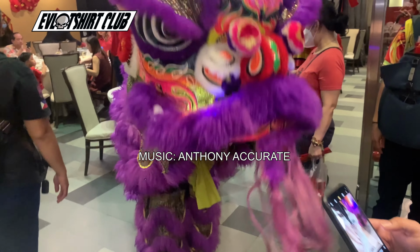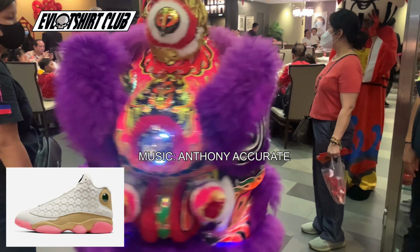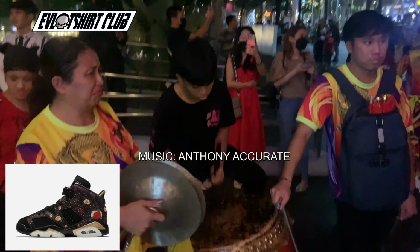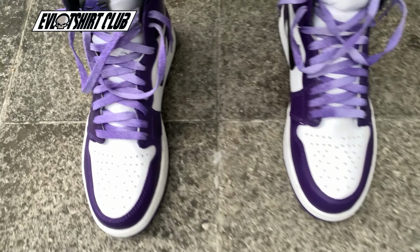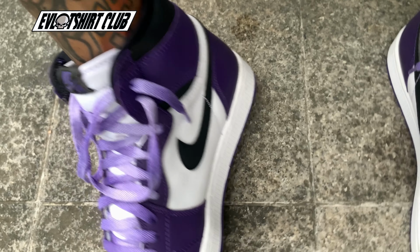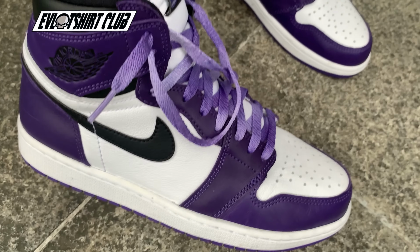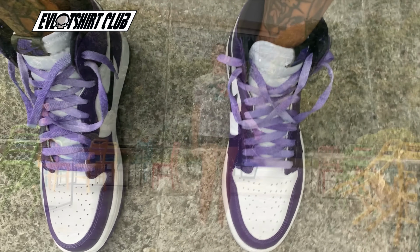So I definitely give Jordan Brand a lot of credit for putting out dope classic silhouettes. In celebration of the Chinese New Year, there was a 13, a 6, a 5 low, a 1 low. A lot of dopeness. Feet on feet today are my AJ1 Court Purple. Very dope sneaker. You see, I went with the tie-dye laces. Originally, I had the black in here, but I thought the tie-dye were an accident. But I threw them in, and it looks pretty dope. I'm with it.